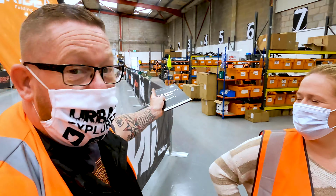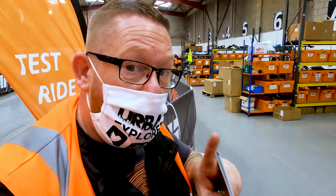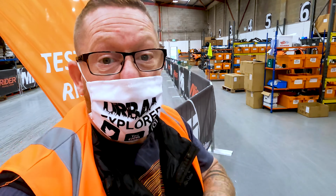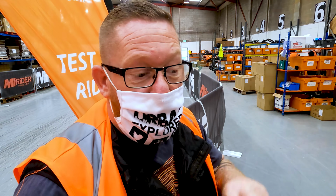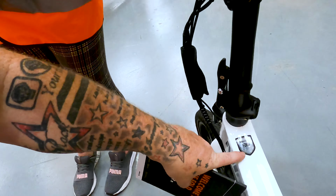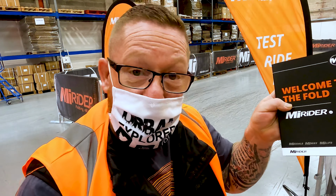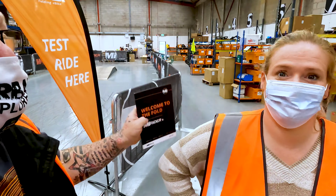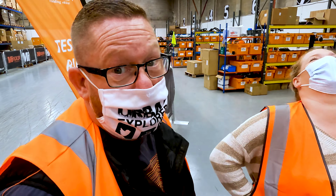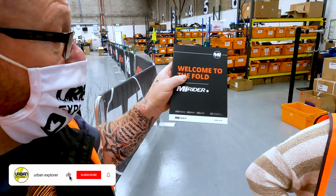Yep. As you can see, factory full setup. Every single bike is built by one person. One person builds your bike. So if you're going to be buying a bike, you know who it's built by, because there's a little sticker on there with the person's name, and they are solely responsible for building the bike from top to bottom. And so if anything goes wrong, you know who to hunt down. Yeah, so you don't want Emma building the bike. No, leave it to the professionals. Also, your bike comes with your very own pack with your name in it.